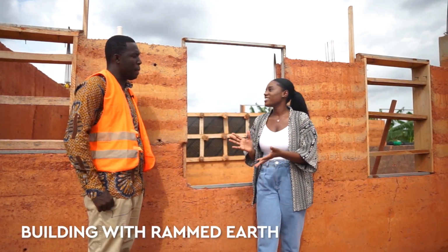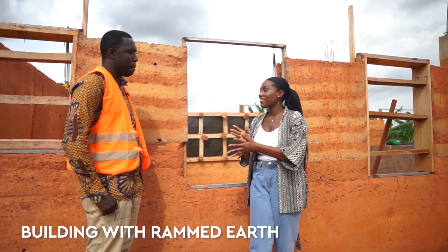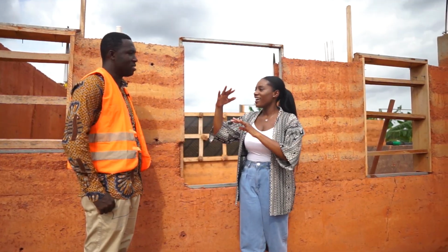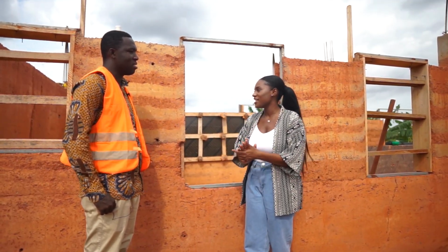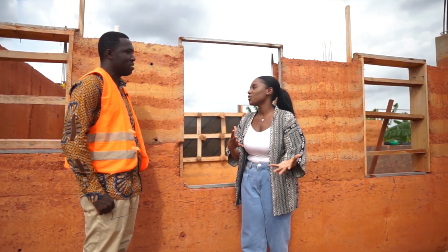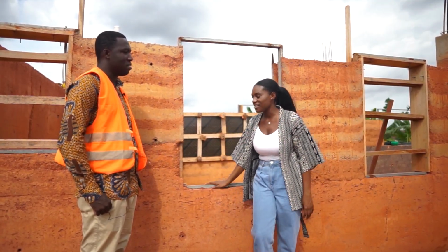Peace, can you please tell us a bit about your process with rammed earth? There are so many amazing designs that we see, with how you guys let the different colors of the earth blend together. There are so many unique designs. Can you tell us a bit about how you achieve those designs, the formwork, all of that interesting stuff that you do?